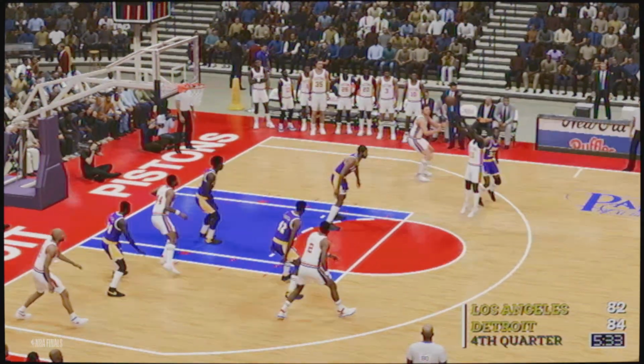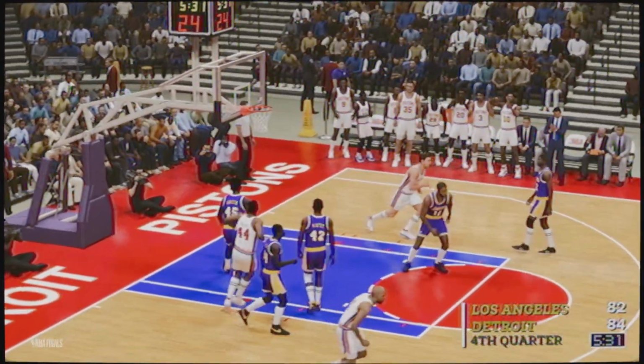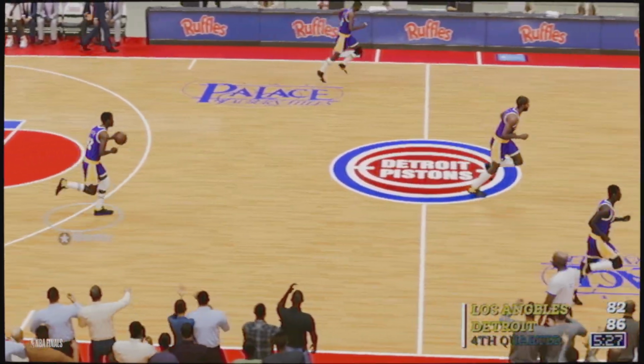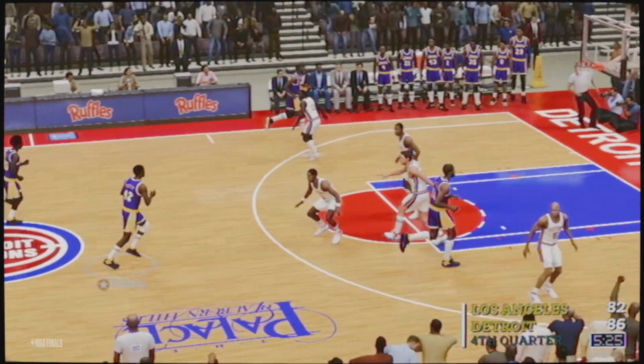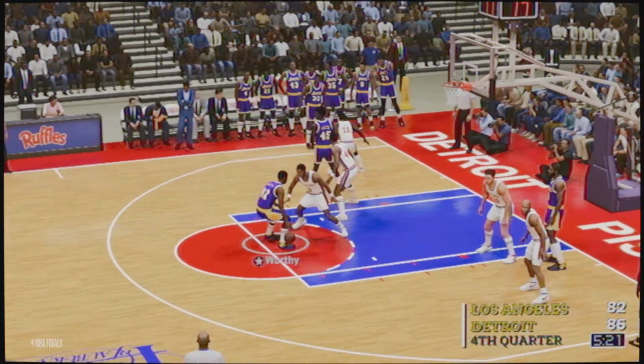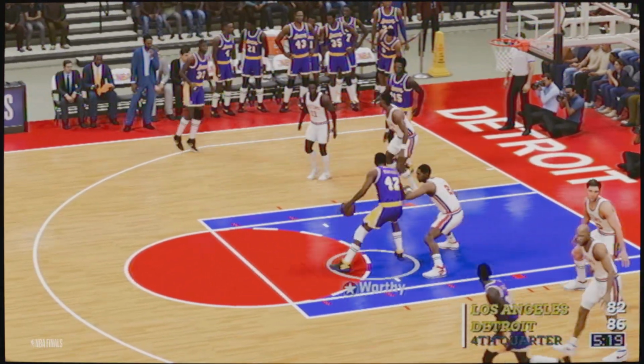Thomas feeling it out a bit. Nice jump shot from the top of the key. Thomas got the lead up to 4 now for the Pistons. When Thomas finds his offense, he's deadly because he knows how effective he is when he maintains his aggressiveness.